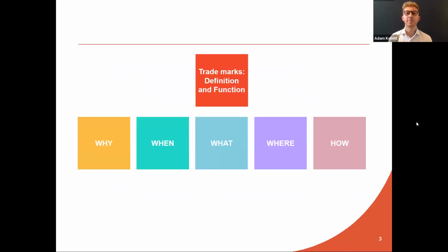We'll begin by outlining what a trademark is and why trademark protection is important for all businesses, from startups and sole traders through small and medium-sized enterprises to larger organizations and multinational corporations. We'll then discuss a number of relevant considerations when it comes to trademark protection, including when you should look to obtain protection, what precisely you should be seeking to protect, and where in the world protection is required. Finally, we'll explain how trademark protection is obtained in the UK and the types of issues and costs which might arise during the process.